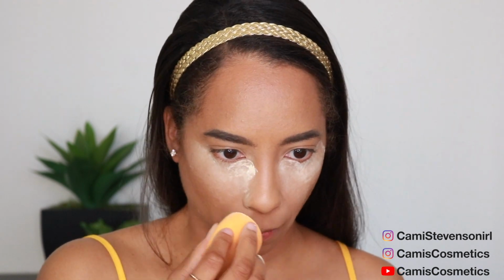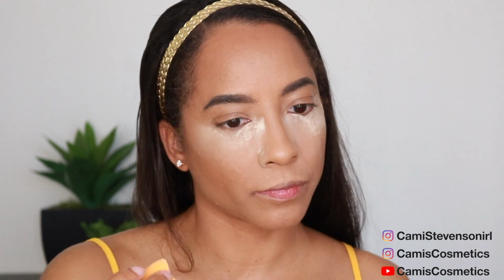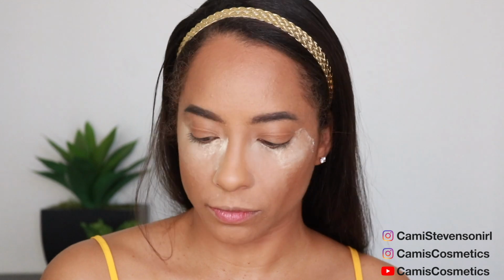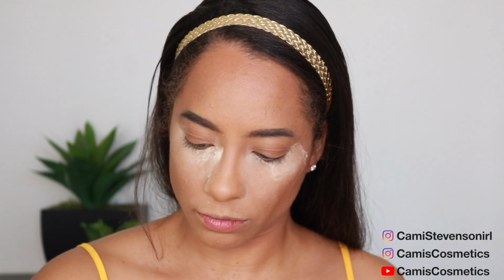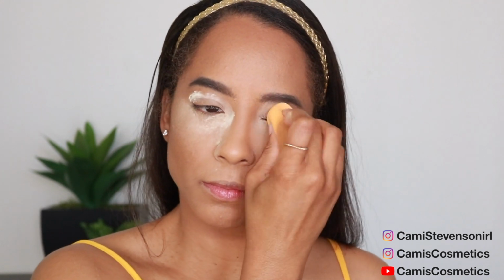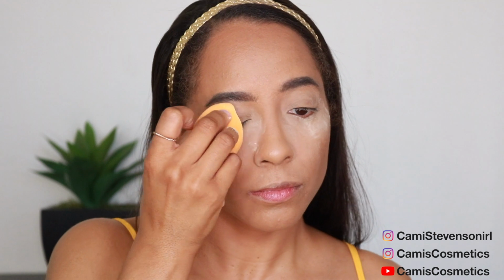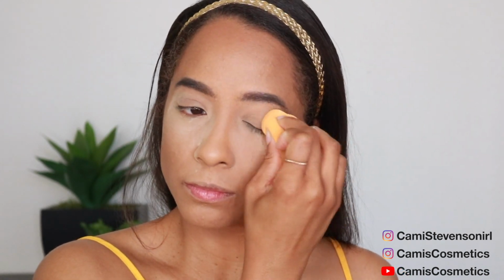Now, I'm not saying very white. I'm just saying bright. Sometimes I know it can be hard to hear, but yellow has a brightening effect like no other color. The translucent, the white powders, the brown powders, they don't give the same effect as the yellow powder for under the eye.